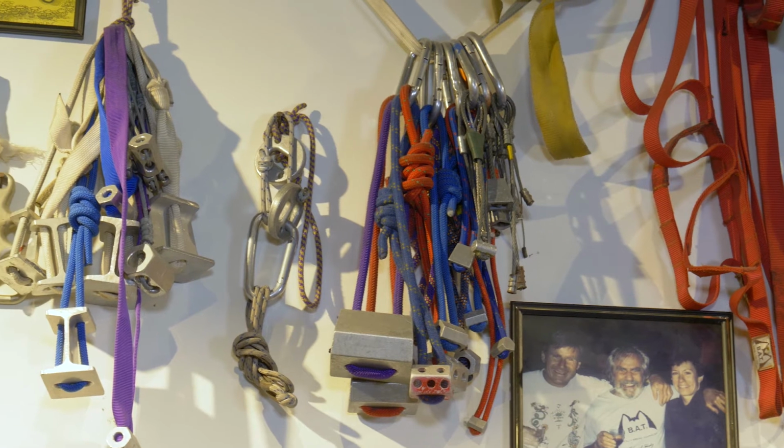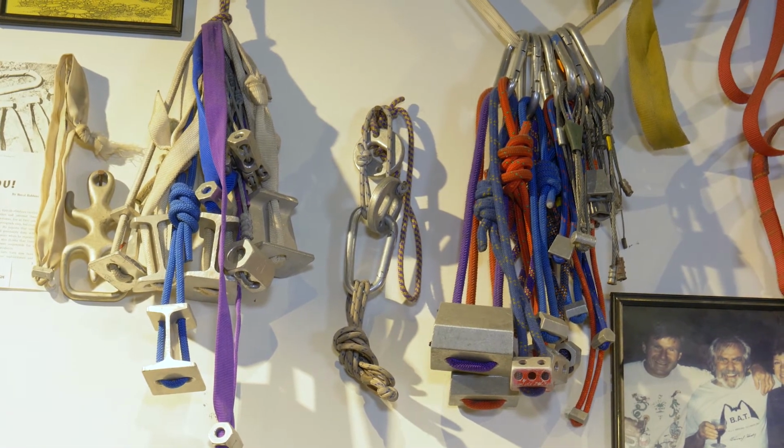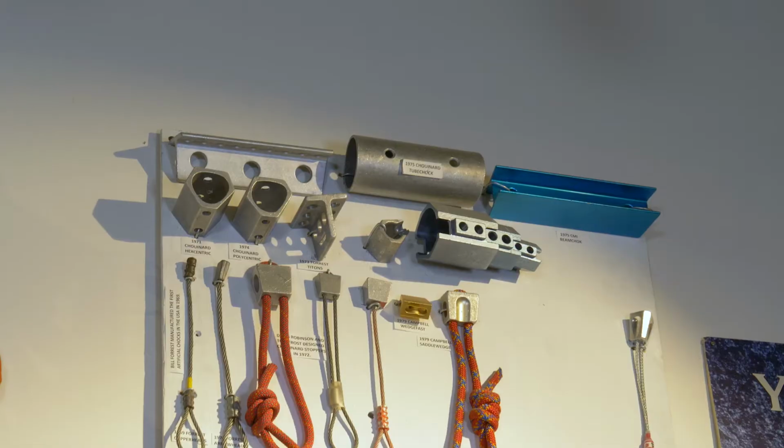In the late 60s, Royal Robbins brought the first nuts back to the United States. They're called nuts because in England, where they were kind of developed, when they'd be going to their climbs, they'd pick up the big nuts off the railroad tracks, loosen the tracks a little bit, not too many of them, and put a sling through them and use those.